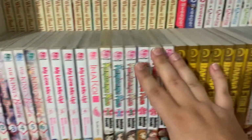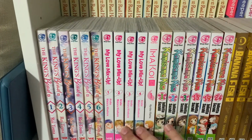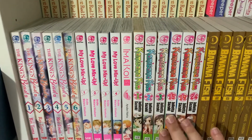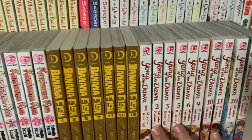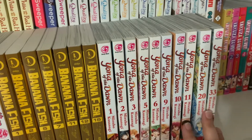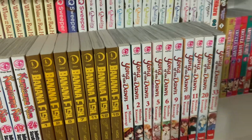And then up here in the front, I've got The King's Beast 1 through 6, 1 through 4 of My Love Mix-Up, Imakoi 1, a handful of Kamisama Kiss, still working on that. Banana Fish, handful, not quite there yet. And then I did start Yona of the Dawn, so I have some of it, but still working on it. I'm putting a pause on collecting this for right now, though.